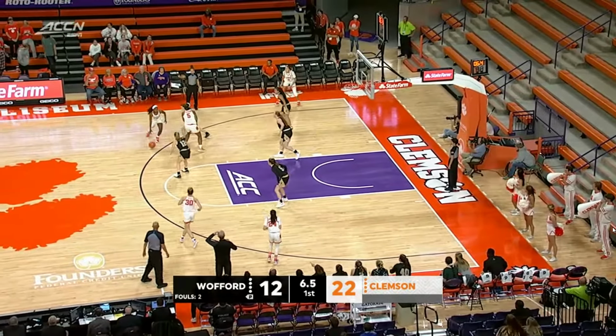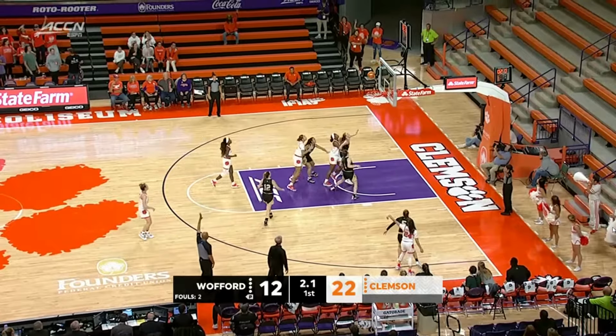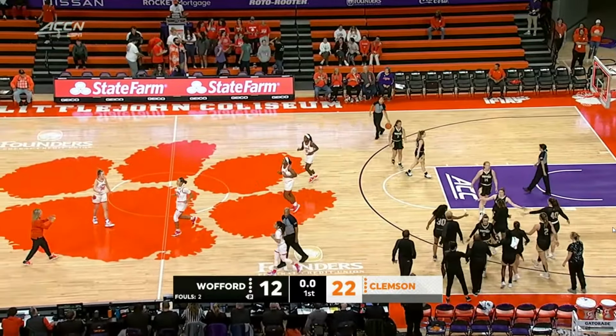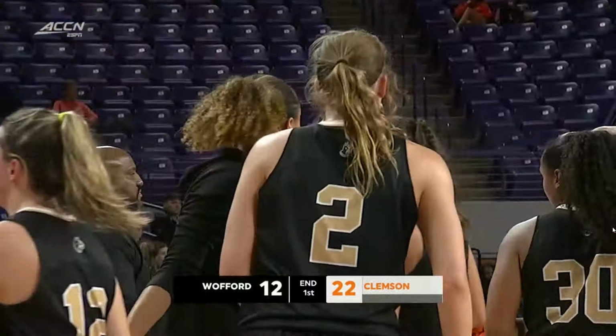Robinson. Perpignan. Outside Ott. Ott finds the open Douglas. Three-point try, no. And Perpignan couldn't control the rebound. And Clemson, after the first 10 minutes here in Littlejohn, will lead it by 10 over Wofford, 22-12.